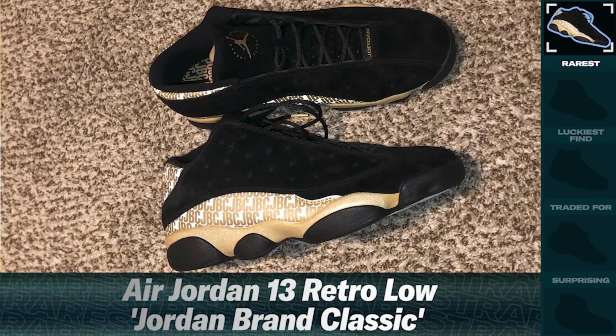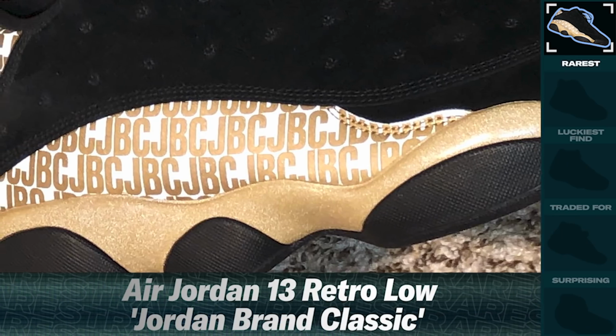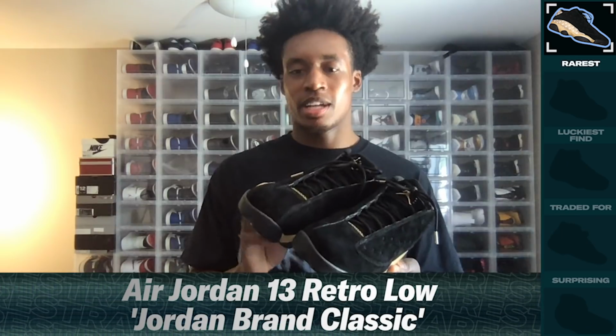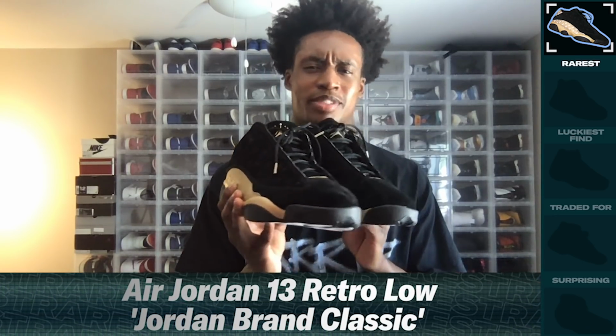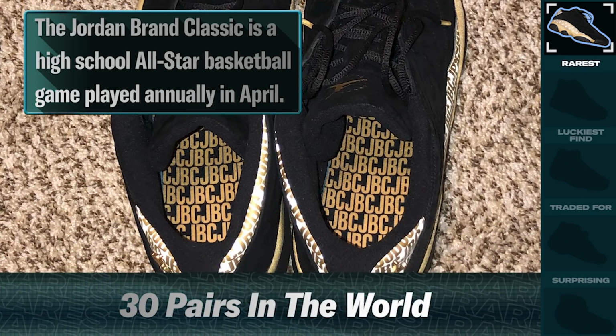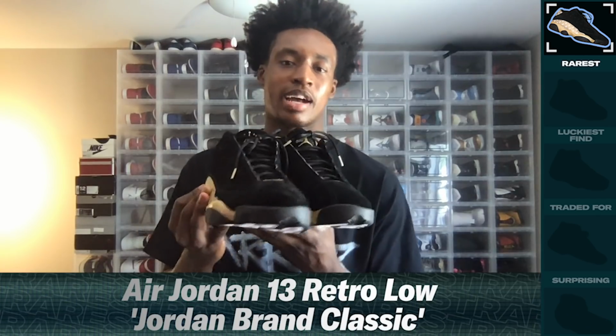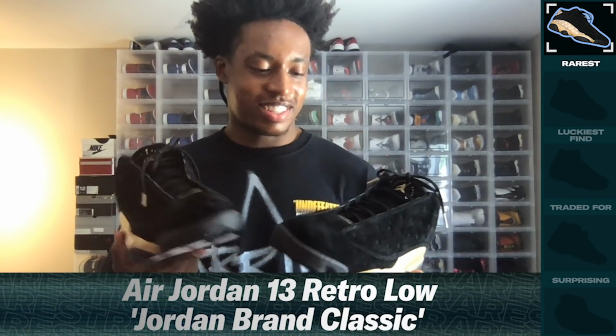Rarest, Jordan 13 lows. It's 3M all around the shoe. Whenever you put the flash on them, it lights up. It's definitely hard. I'm not sure the price or anything like that, but I think it's maybe like 30 pairs of these. And I got these at the Jordan Brand Classic, so all the people that participated, we got these. After the game, they surprised us, and these were definitely a good gift.